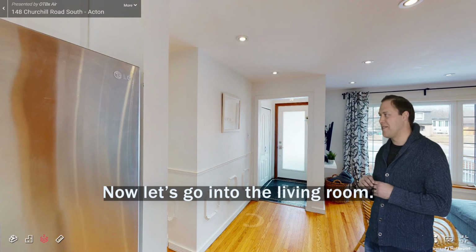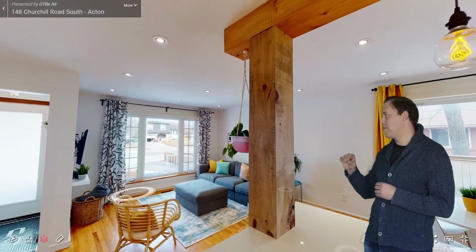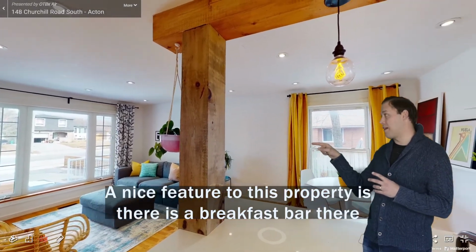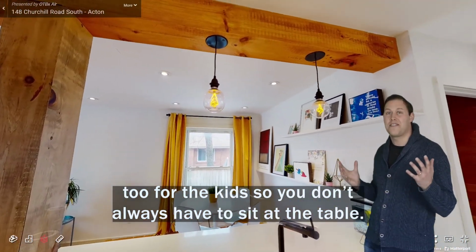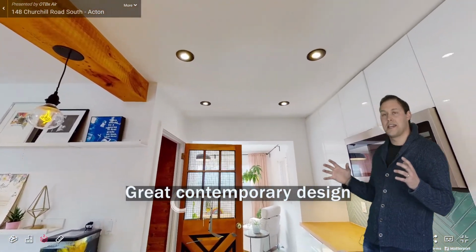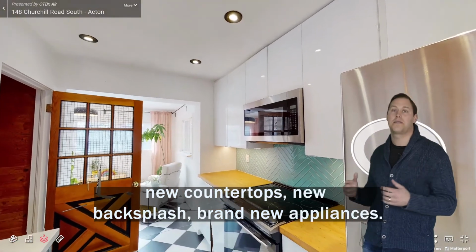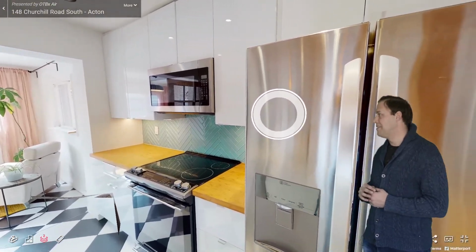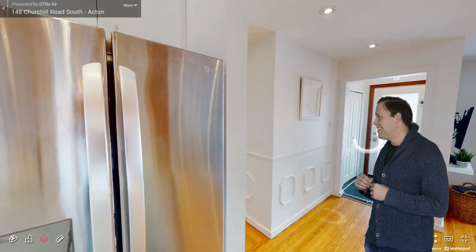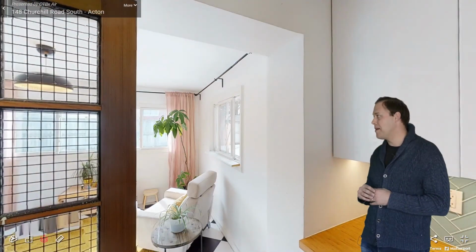Now let's go into the living room. So here we are from the kitchen going out to the living room, as well as a dinette there. Nice feature to this property is there is a breakfast bar there too for the kids, so you don't always have to sit at the table. Great contemporary design, brand new kitchen, new pot lights, new countertops, new backsplash, brand new appliances. We're gonna do this one nice and slow. Okay, you see how light it is? You see how bright it is? The nice neutral tones really pick that up.